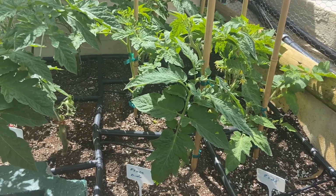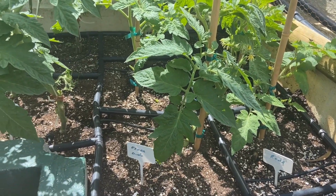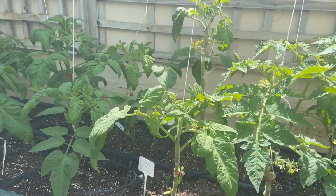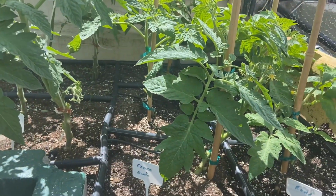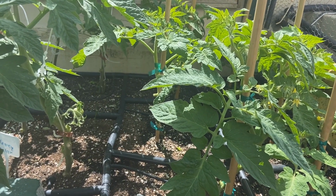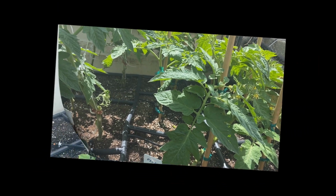Here are the determinate tomatoes which I've grown, the Floridade and the Roma. Unlike the tomato plants that I've just discussed, which are indeterminate and grow throughout the growing season, these grow about half the season and then they die. After they have produced their tomatoes, they've done their job.